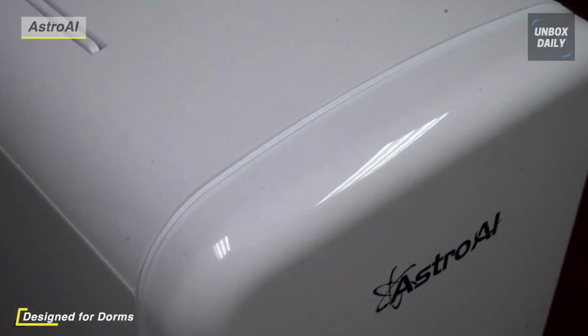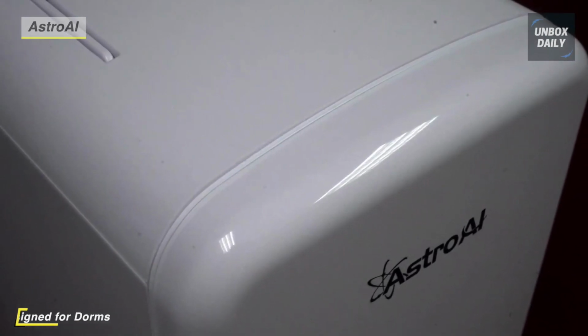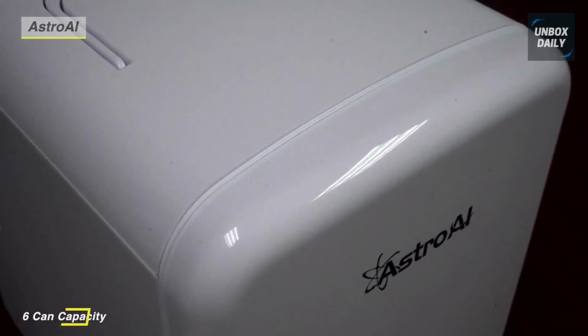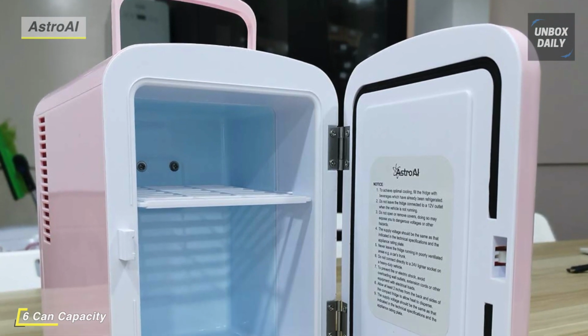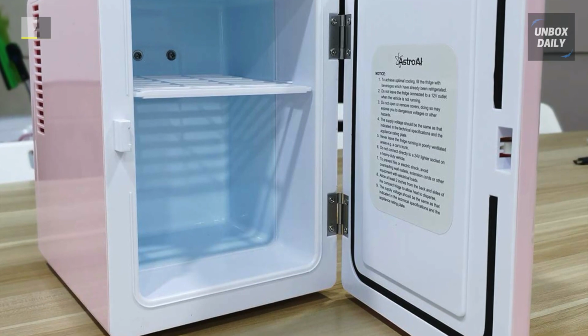The convenient carry handle makes transporting what you need even more comfortable. 2 plugs are included for both standard wall outlets and 12-volt cigarette lighters in vehicles, and it can store 12-ounce cans with ease. Cold items will stay cool for several hours after the portable fridge has been turned off, provided that the door is closed correctly.